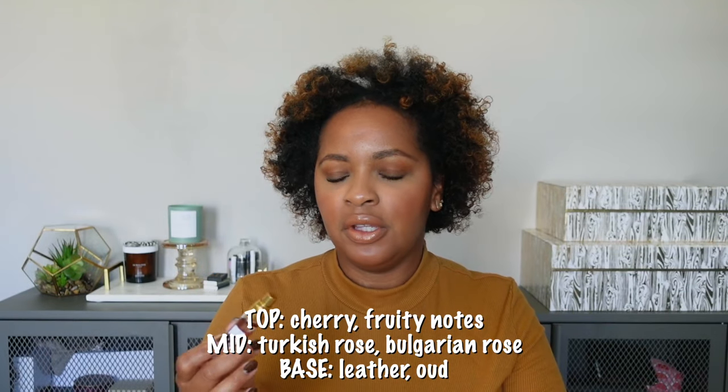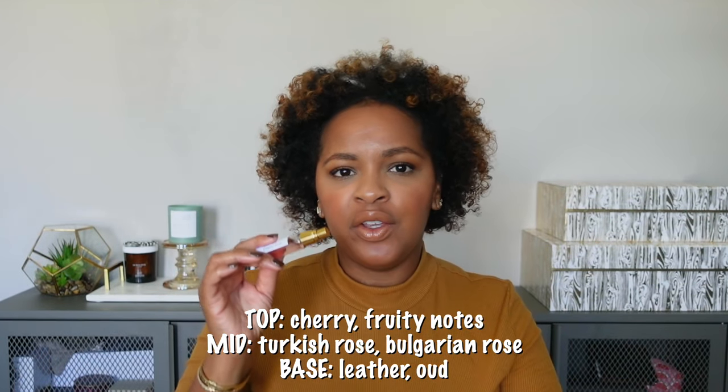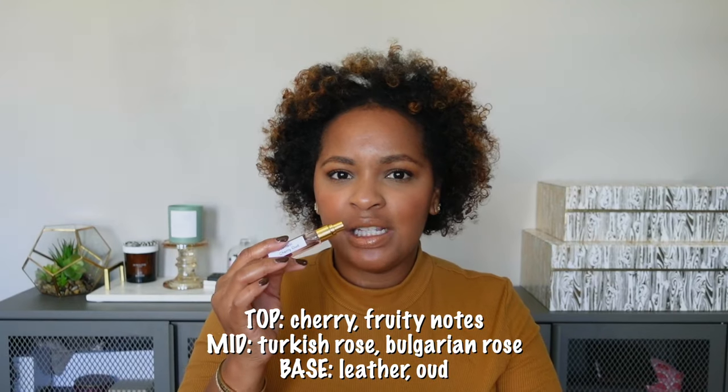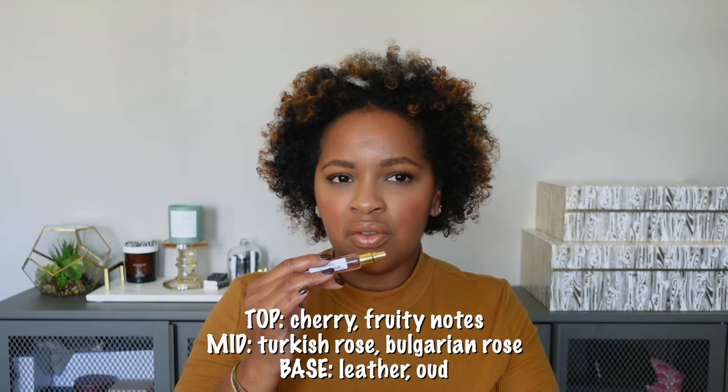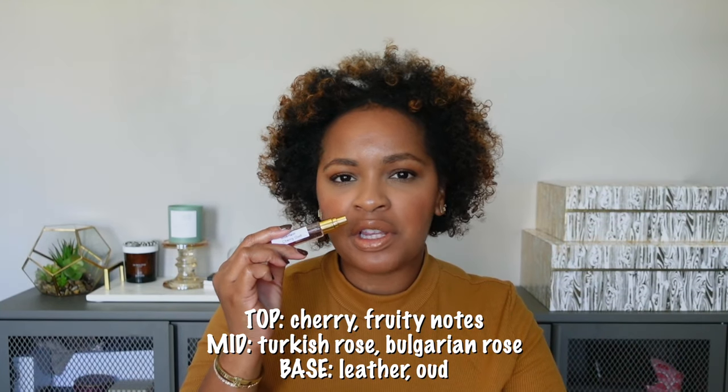It is very smooth though, and it's not sweet either. And then you have this cherry that to me does not smell syrupy sweet. It just gives it a boost of juiciness, a little bit of sweetness, but not overly sweet. So I would definitely say the oud is more prominent in this fragrance than the cherry. But I do really like this.